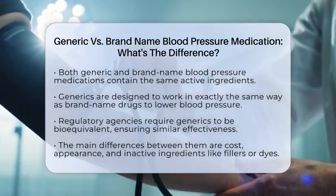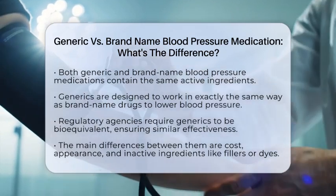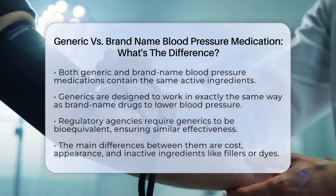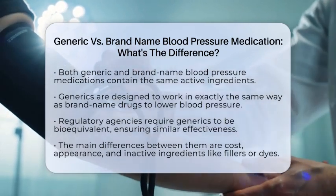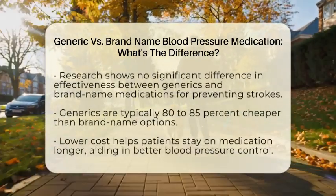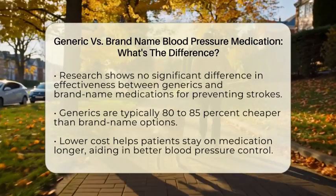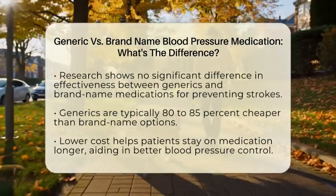Research shows that generic and brand name blood pressure medicines are equally effective at controlling blood pressure levels. Large studies involving thousands of patients have found no significant difference in how well they prevent strokes or other cardiovascular events. While some small subgroup analyses suggest minor differences in blood pressure control for certain populations, these differences are not consistent enough to recommend one over the other. Overall, generics are just as reliable as brand name drugs for stroke prevention.